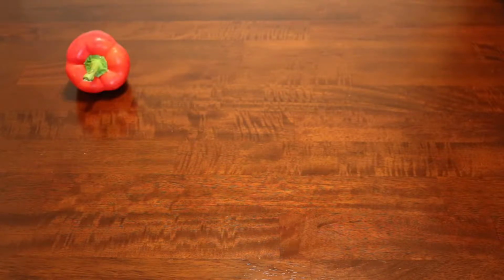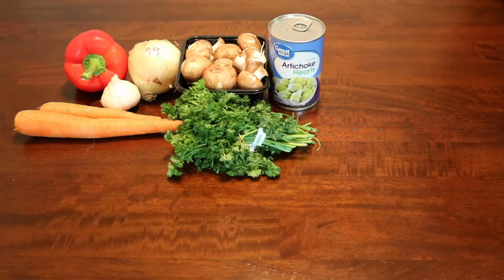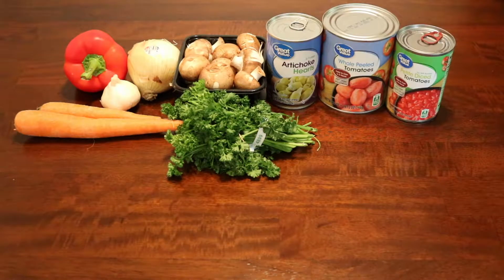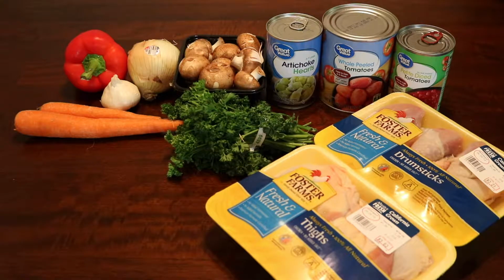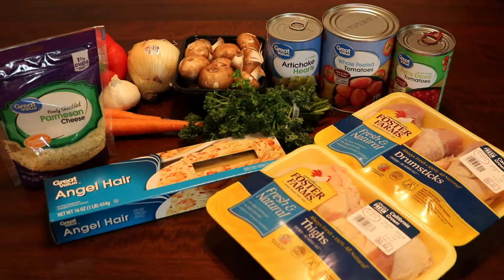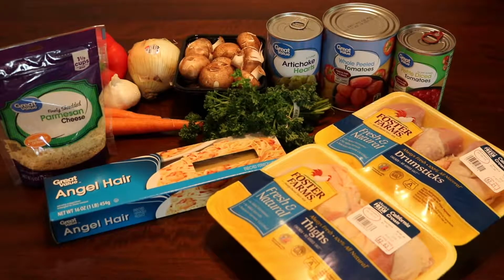Let's get to the roster lineup. We got red bell pepper, onion, garlic, carrots, mushrooms, parsley, artichokes, whole peeled tomatoes, diced tomatoes, chicken thighs and drums, Parmesan cheese, and angel hair pasta. I am told he has 2 extra ingredients he does not want to reveal just yet. Interesting. Let's get to the action.